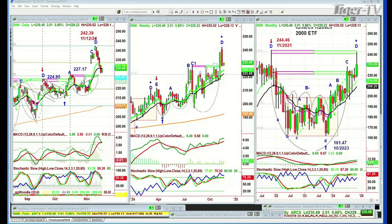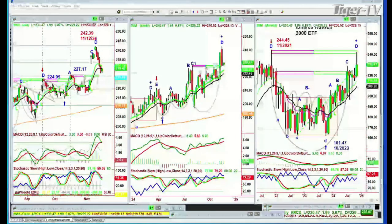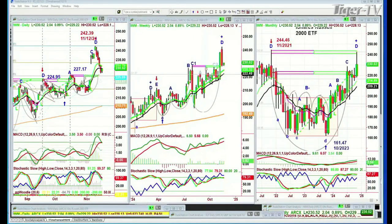And as I say, the reason we have no shorts, even though I considered very much going into the short side of the SOXS, that would be the semiconductors, is that I didn't want my mind to be deflected. It's really important that certain things work and continue to work.